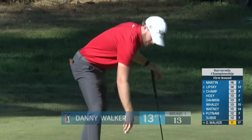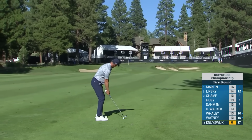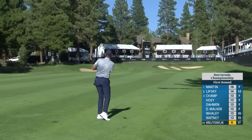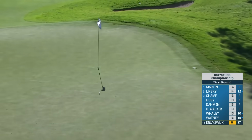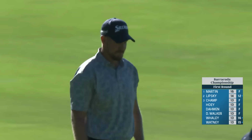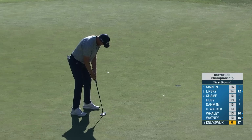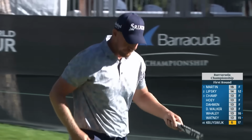A lot of putts made for Danny Walker. Feels like it's starting to pick back up a little bit. It kind of laid down there when they were on the tee. Oh, this is a good line right here. Yeah, beautiful. Another one of those little abbreviated short follow throughs, just punching something in there kind of low. There you go. A little fist bump.